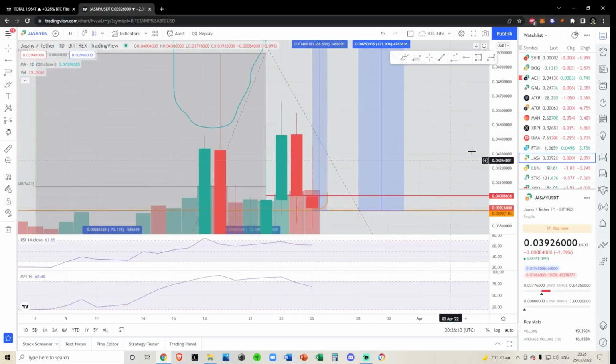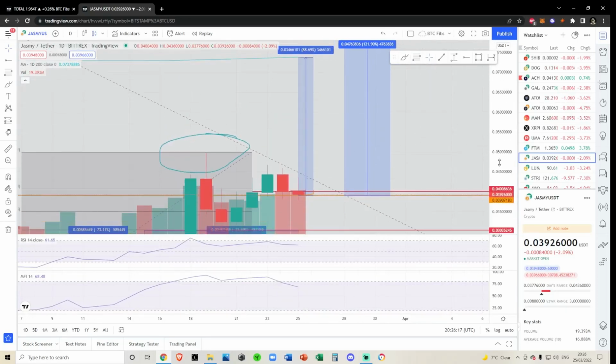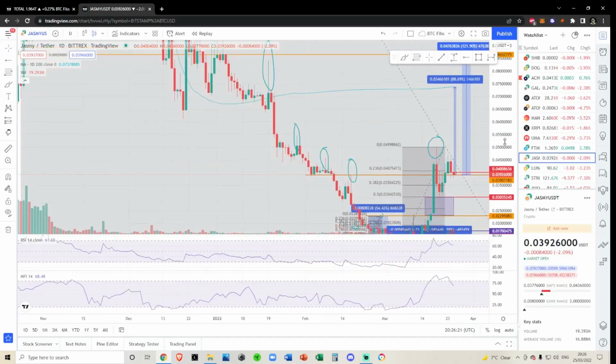But I do think if we do backtest, which we already have, and then do break above the 4 cent, we do have some pretty nice price targets all the way up here.